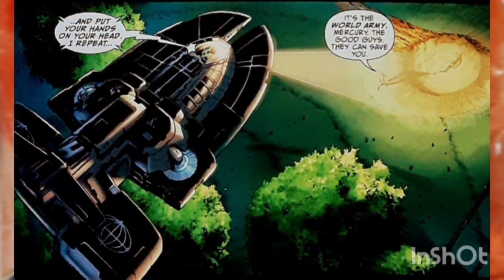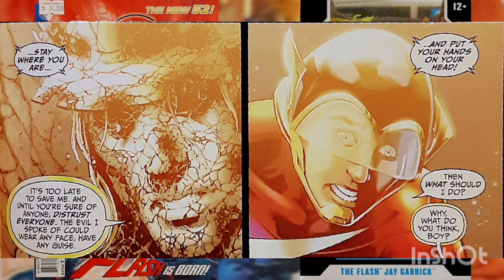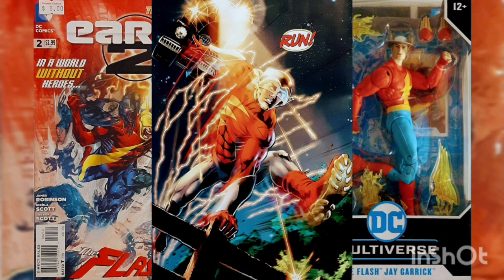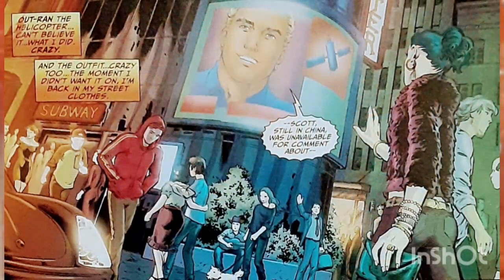A World Army helicopter arrives, ordering Jay to stay where he is and put his hands on his head. The police arrive to investigate the crash site, but Mercury warns Jay to distrust everyone until he's sure of them, as the evil he spoke of can wear many faces or use any guise. Jay asks what he should do, and Mercury answers simply, "Run!" After Jay outruns the helicopter, he decides to test his powers. He realizes he can switch between his costume and his street clothes at will.